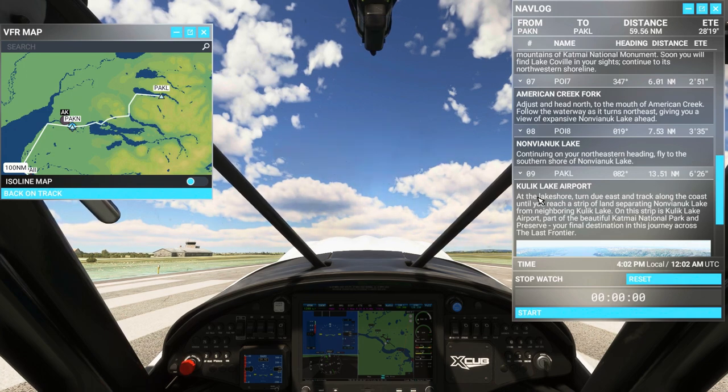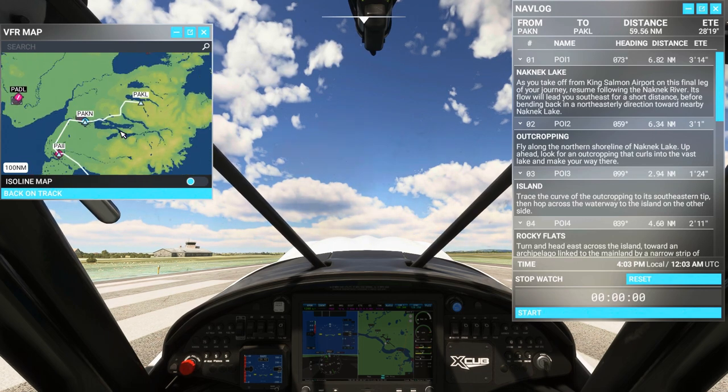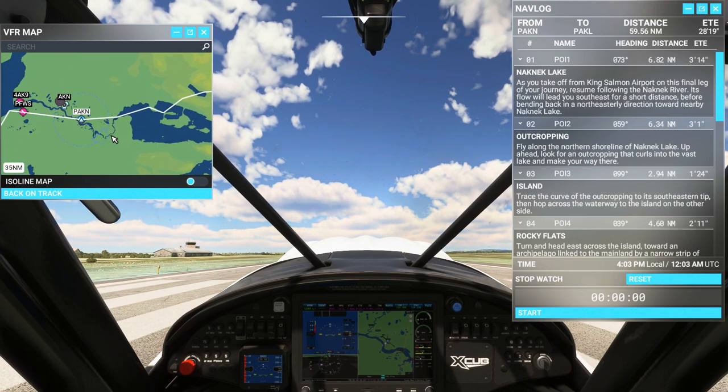Now, Kulik Lake is actually a little further, so we'll be landing at the airport and then the lake will be further ahead of us. So we're actually not going to fly over Kulik Lake. We're going to be flying along Nanavik Lake. So that's where we're going to be heading. Let me go ahead and bring this back down.